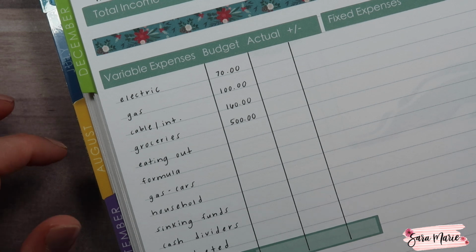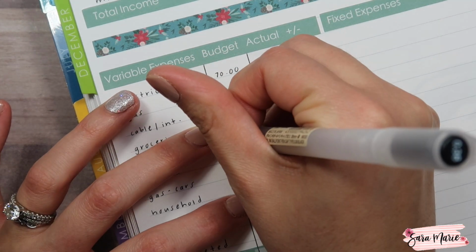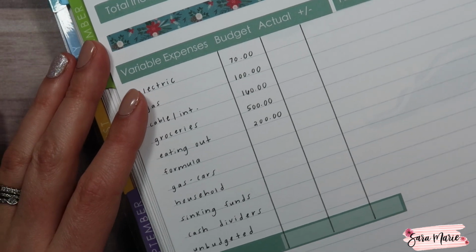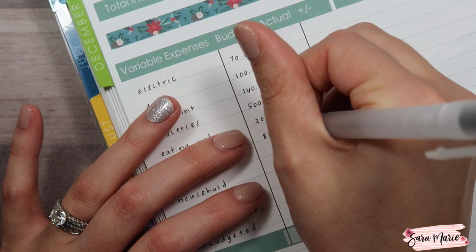So I count the number of Mondays in December and I multiply that by 125. Eating out is $200. There's no rhyme or reason with that. It's just, I think $200 is a decent amount for us. For formula, we're gonna do $80, and that seems to be a good amount.